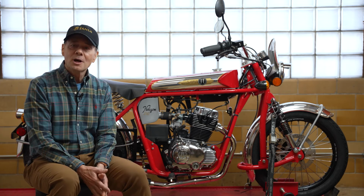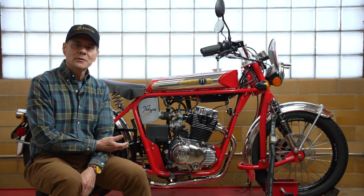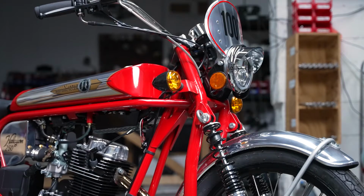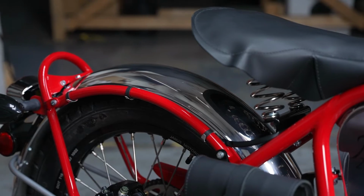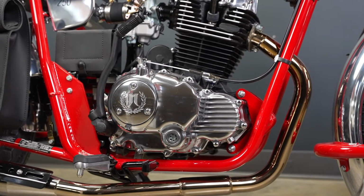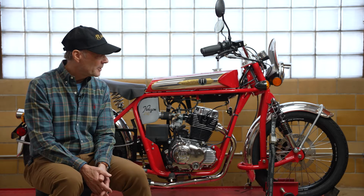Hi, I'm Tom Neal, and I'd like to introduce you to Halcyon 250 number 1000. It's been about a year in the making, but super pleased with the results. And there's a lot of differences here, but things that I'm really happy to see come to reality. This was a team project with the great folks at Janus Motorcycle Company, and I'm super happy about it.